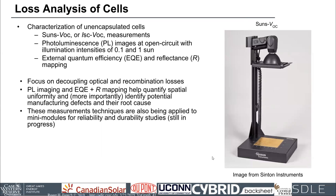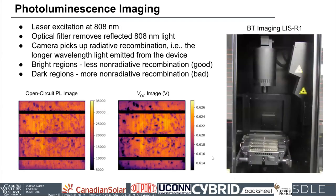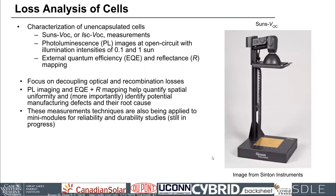So we're starting to do this now in some mini modules through the reliability part of the project. We don't have any of the results to present on the actual modules, but we are going to share some results of these types of characterization methods on some different unencapsulated cells. And so the focus of what I'm showing here, if you can go back for one second, is decoupling optical and recombination losses using the imaging and mapping techniques to not only quantify spatial uniformity, but also identify potential manufacturing defects and get to their root cause. And then again, use these techniques for mini modules.